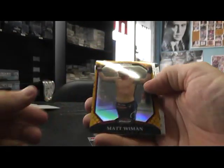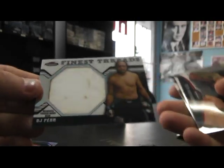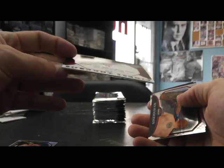Try the code card. Now we're back. Matt Wiman, gold, number to 88. In base. Brendan Schaub, number to 888. BJ Penn. There's dirt on it or something. That's part of the design. BJ Penn, jumbo threads.